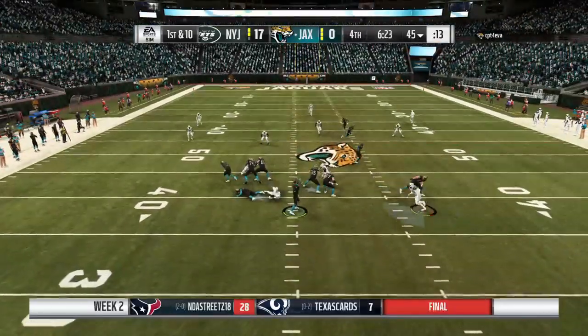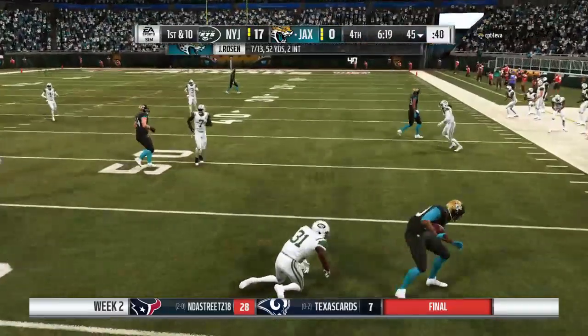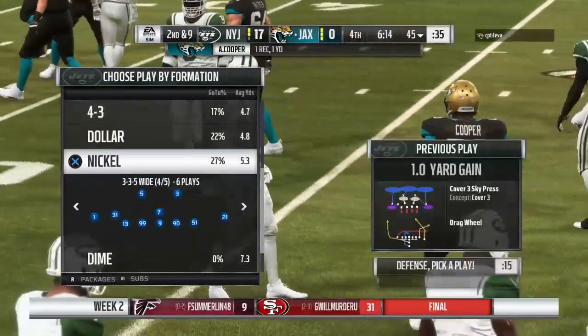They'll look to throw on 1st down with Josh Rosen. To the right side, he's got Cooper. It's complete. And he'll be brought down right at the 45-yard line. Just a yard on the catch there. It'll be 2nd and 9.